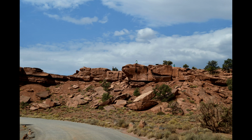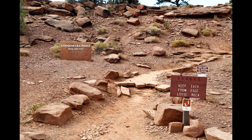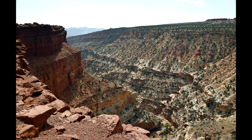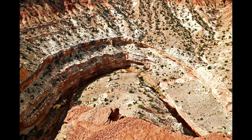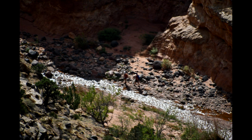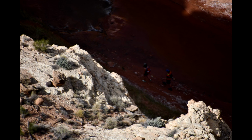There's some lookouts and viewpoints that you can pull off, and we stopped at this one called Gooseneck's Point. And you can look at like a carved canyon down below. And while we were looking at it, we were hearing voices. So I got my telephoto lens out and looked down in there, and I found out there was people that were walking along the streams, a bunch of hikers.